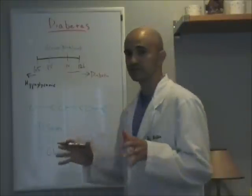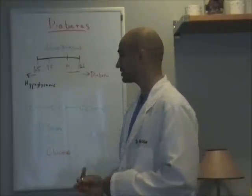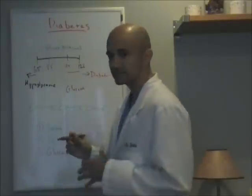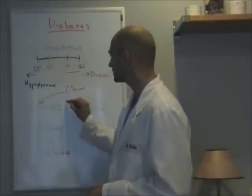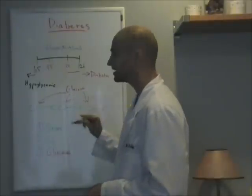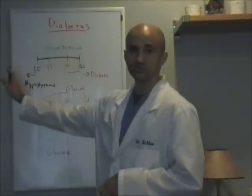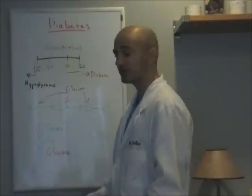Now, remember we said that your body breaks things down into small pieces, and one of those small pieces is glucose. That glucose, when it's in your blood, your body does not use it to make energy. It has to take this glucose and bring it into each one of these cells in order to start producing energy so it can fire these neurons. Now, when you have too little sugar in your blood, then you're not going to have enough to get into these cells to fire them correctly.